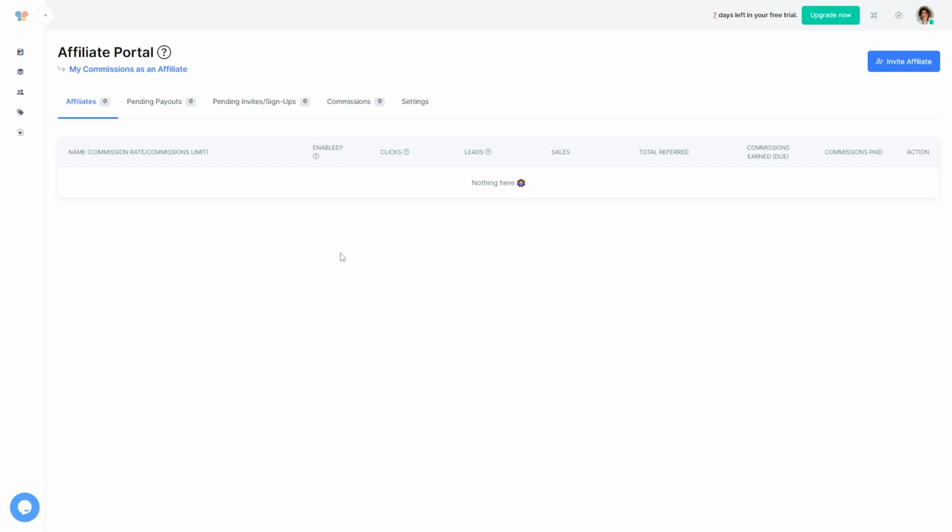Now, last but certainly not least, we have our affiliate portal. Affiliates essentially allow other people to sell your products, and then they get paid a commission depending on how much they've sold. Now, I can't make any affiliates because I don't have that license tier, but if making affiliates was as easy as everything else, it should be a pretty quick, pretty simple process for you to do.